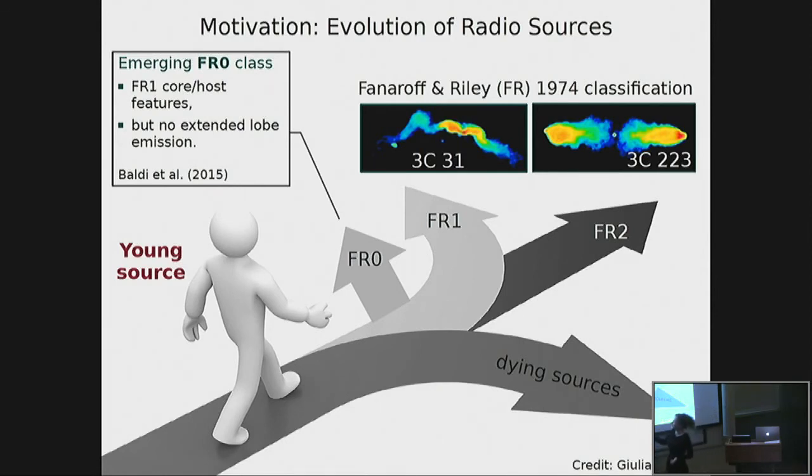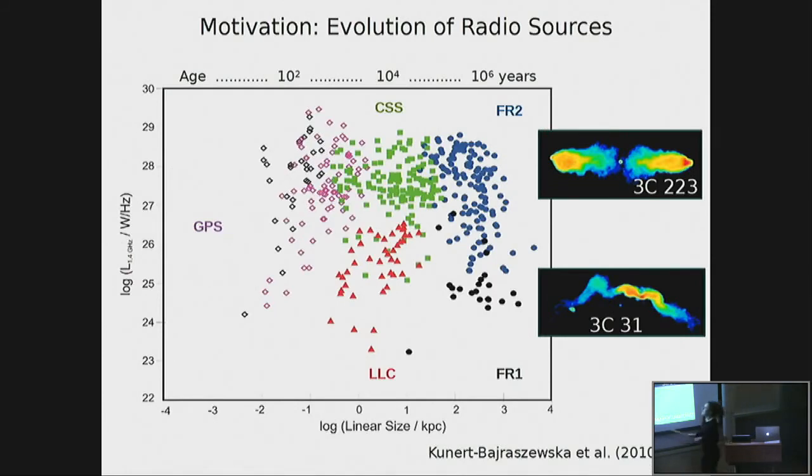So the main question people are asking is, what happens to the young radio source? A young radio source has all those possible paths for the future to choose from. It may evolve to FR0, FR1, FR2, or it may never develop a large-scale structure, and it may fade before that stage. I'm showing here a plot describing the radio luminosity at 1.4 gigahertz as a function of the linear size of the radio source. Here the evolved radio galaxies are on the right-hand side of the plot, and the GPS sources, which are the parent population of the compact symmetric sources that we are studying, are on the left-hand side. The radio galaxies at the intermediate stages of the evolution are here in the middle.